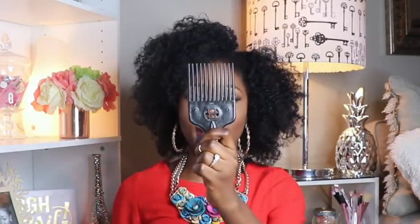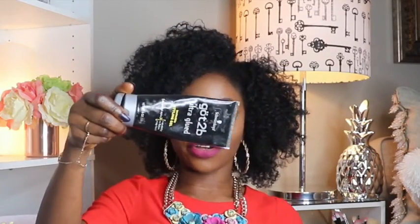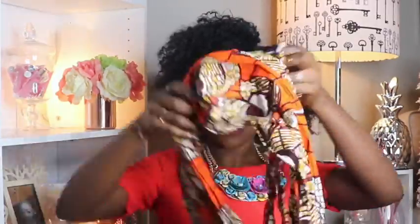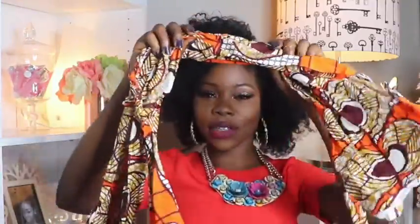So guys, the products I'll be using for this hairstyle are the Afro Pick Comb, if that's how you say it, the Afro Comb, the Eco Styler Gel, a rat tail comb, the Got2b Glued hair gel, and hair ties, and these African Kente cloth, just to accessorize a little bit.